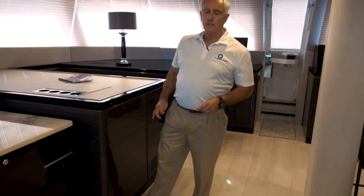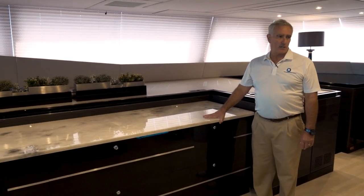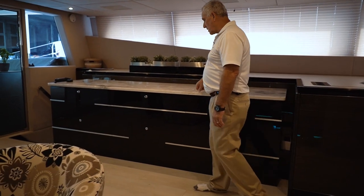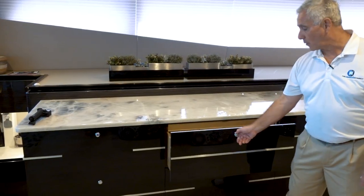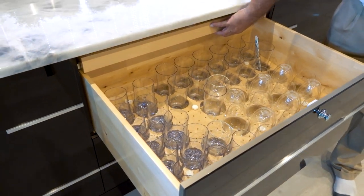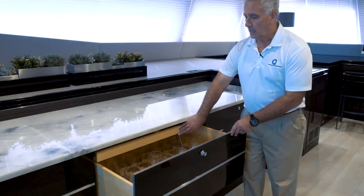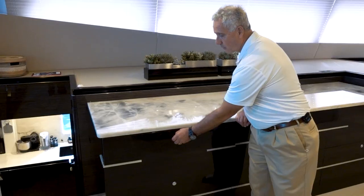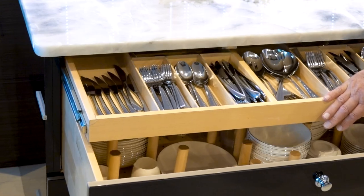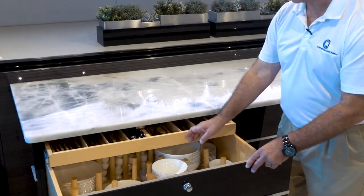Initially, this boat was set up with a large couch here. The owner didn't require so much seating area inside, but opted to have this custom cabinetry made to hold all the dishes, which he felt was far more important than taking up space in the galley. So glasses in one, dishes in another. You've got serviettes, napkins, whatever you need. The other side, it's going to have dishes. And above it, in a separate drawer, is all the cutlery. So everything is right here for dining in the main salon or dining in the cockpit.